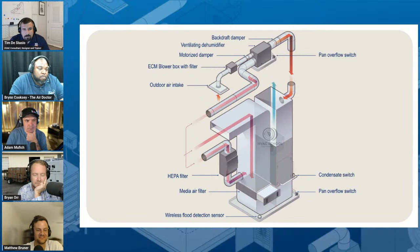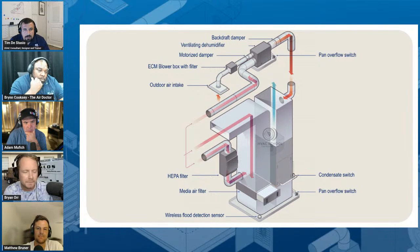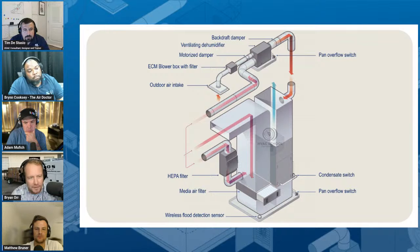I like this setup here. The ECM blower box with filter that is pulling the outdoor intake, is that just so you can get enough CFMs through that duct? Is that why that's there? The version of this that we use nowadays says optional on that. This is actually an older one, but that's so that, because in a lot of cases these are pretty long runs, we don't have to worry as much about the variation in pressure drop, because who designs for that?